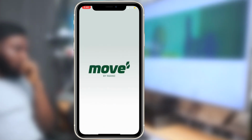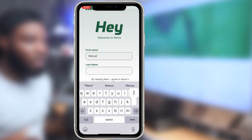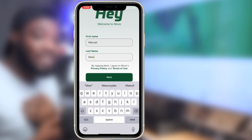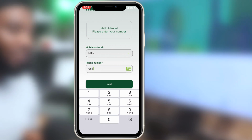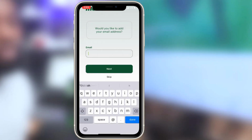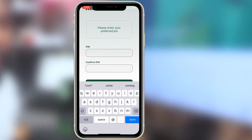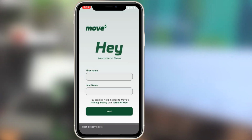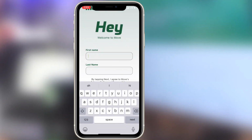The first thing you want to do as a new user is to sign up. So you click on sign up, enter your first name, then my surname, Manuel. Then click on next. Click on the network and add the mobile number. Then you add your email and click on next. Your preferred pin, so you enter your pin. Since I've already signed up and have an account with this application, it says user already exists, like you can see on the screen. So I'll just go ahead and sign in.